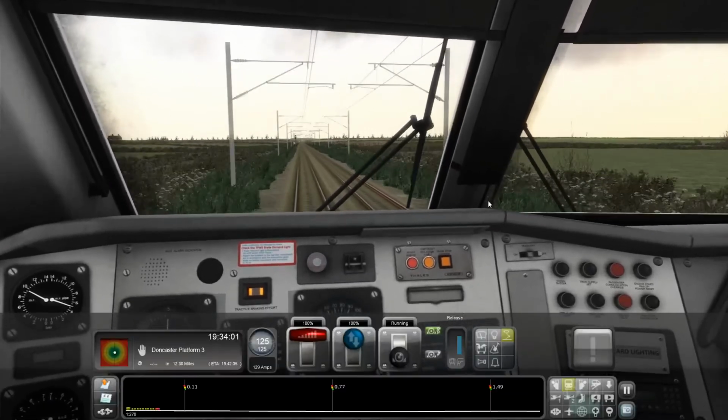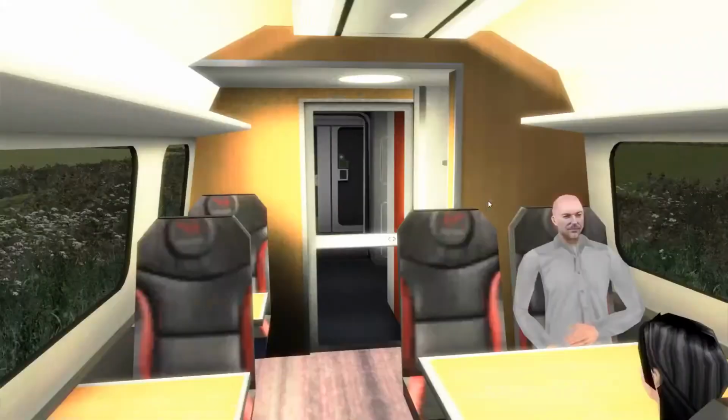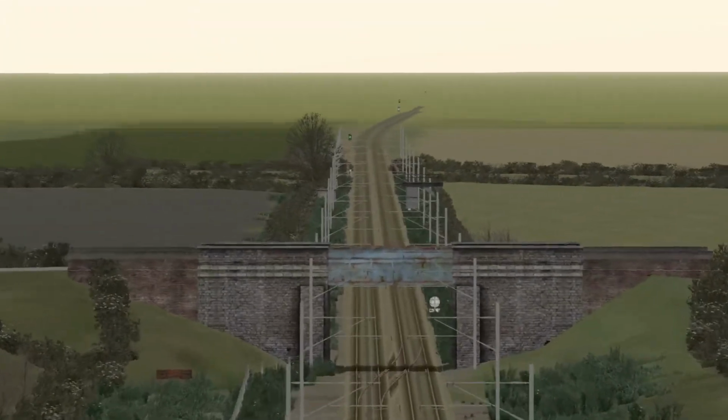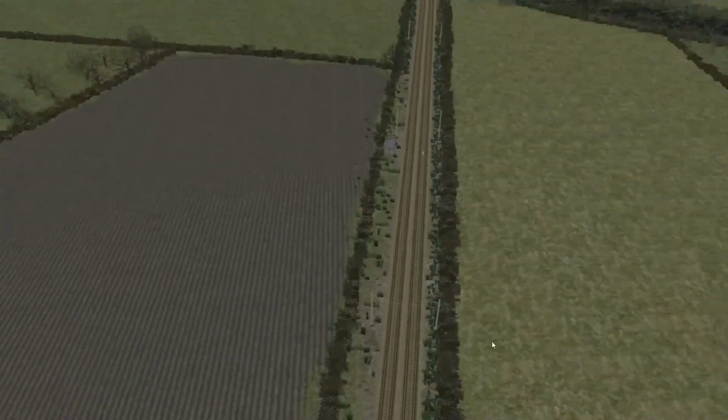Did I miss any whistle boards or something? Because I feel like I did. Is there any up ahead? We'll just do one every time there's a crossing.